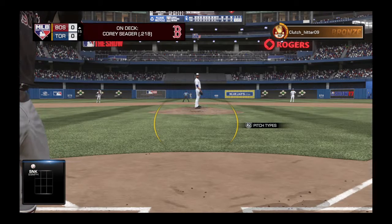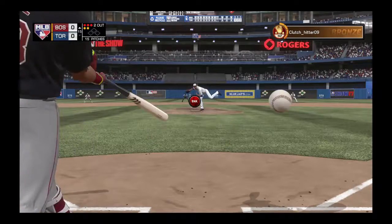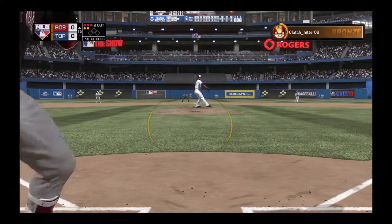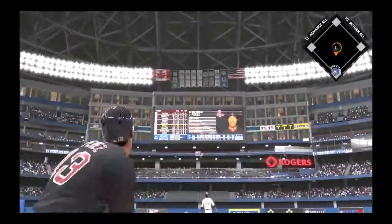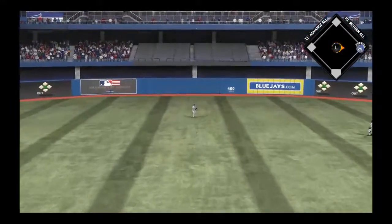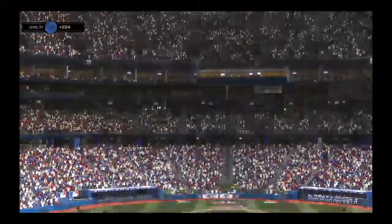3-2. And that sinking fastball didn't sink. It stayed high. He's set. Here's the 3-2. Good swing on a tough pitch, and he'll stick around to see another one. Sent out to straightaway center field. Ellsbury is under it. Makes the catch, and that'll retire the side.